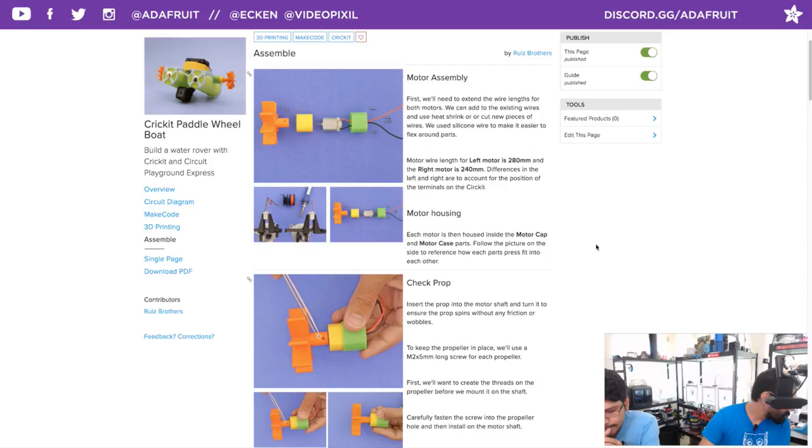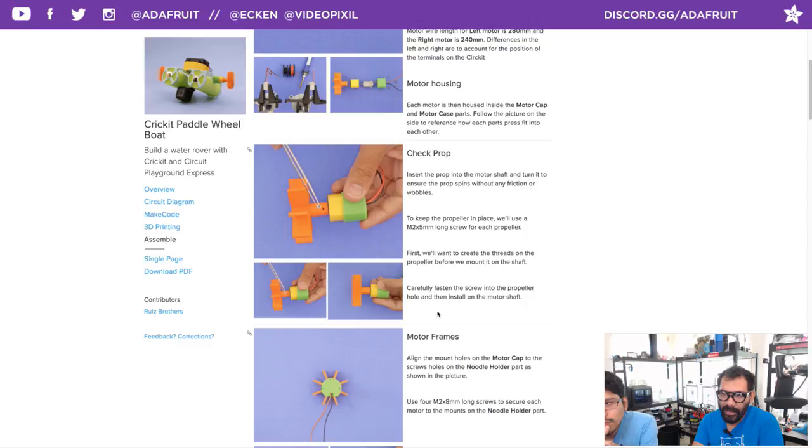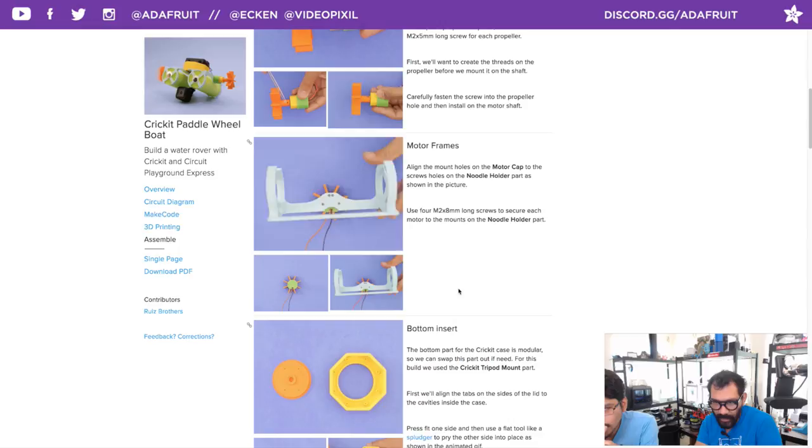Am I completely muted? And then the propeller is mounted on the shaft of the motor. We're using a nice little set screw here to make sure it doesn't wobble or fall out while you're paddling around. And that's mounted to the noodle holder, which is a retainer. You can definitely modify this to add more motors or additional mounts for things like a moisture sensor, pH, different things, like lights or anything like that.